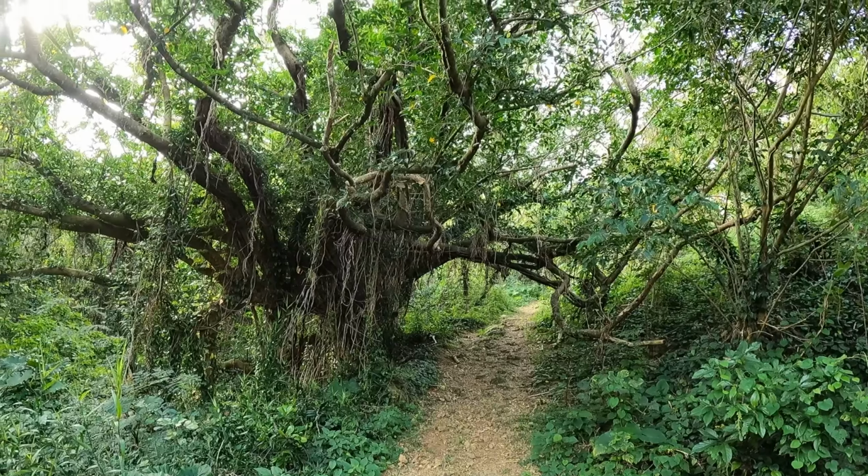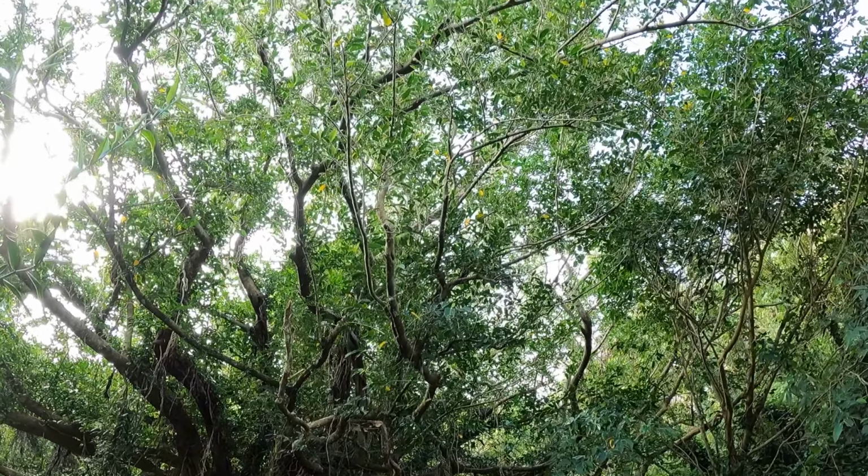Just wanted to show you this massive banyan tree that I have to pass under. Pretty impressive.